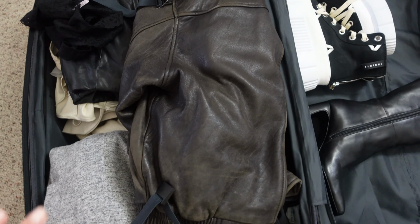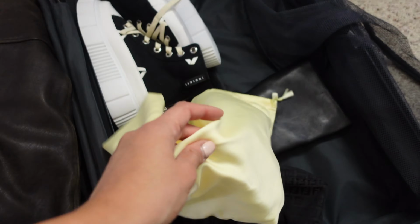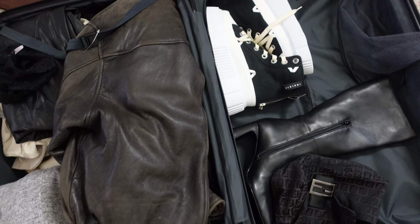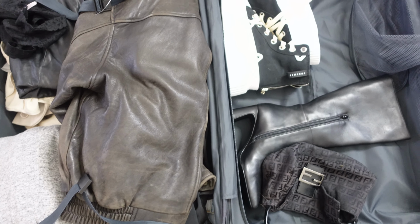I've got all my clothes on one side. Then I'm gonna put like accessories. I got my boots. I'm just gonna throw these boots in this dust bag and put all of my cosmetics and like toiletries and stuff in here, and then I should honestly be good.